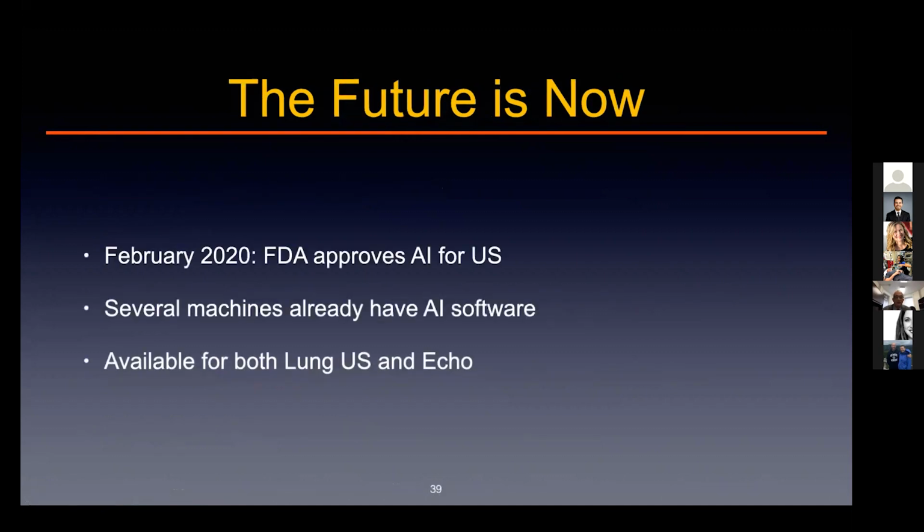So AI is here. The FDA last year approved the first AI for ultrasound. Several machines, including those marketed towards the ED, already have AI software built in as part of their standard operating system. And the primary focus until now has been on the use of lung ultrasound and echo for AI, with improvements both in image optimization as well as interpretation. So this is just going to make for a very powerful tool. I mean, we use ultrasound in the New York City area routinely when we have access to a tremendous amount of additional resources from an imaging perspective. Imagine if you were working in a rural part of the country where they had less access to CT, or in particular MRI, or outside of this country in low resource settings. This is a very powerful tool.